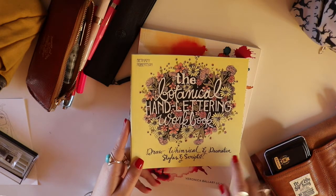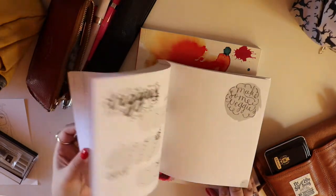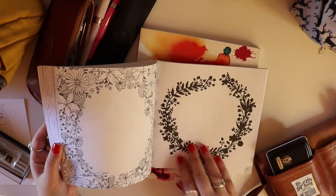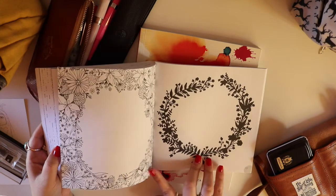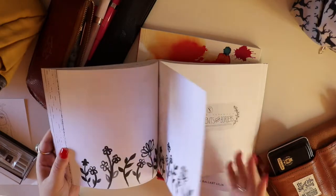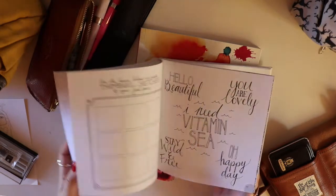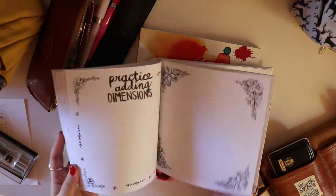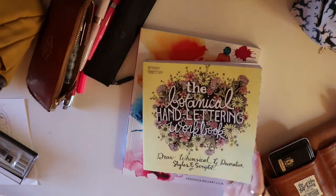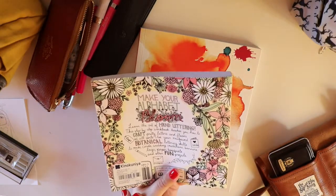Draw whimsical and decorative styles and scripts. So I think with all our obsession with florals at the moment, that's swimming around, our wreaths and things, I love that. It looks very similar to our fox sleeves that I did. But yeah, cute book. So if you're that way inclined and enjoying line work, then this would be a great little line work book for you guys to pick up. I picked it up mainly for the lettering, but hey, two birds with one stone, definitely a cute little book to pick up.